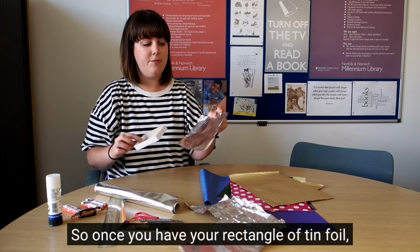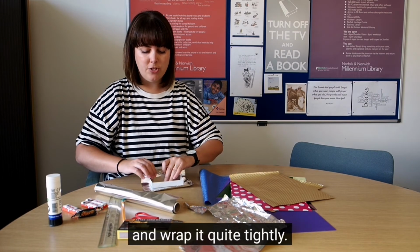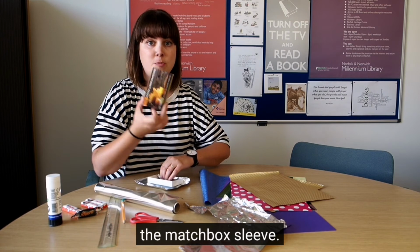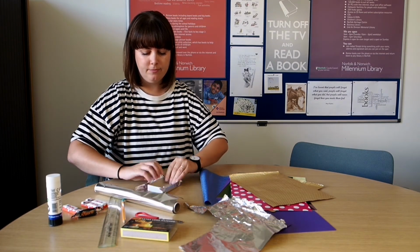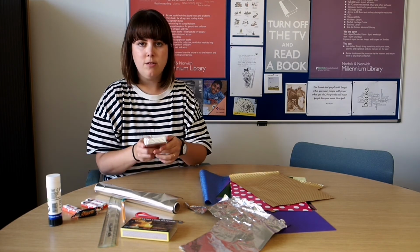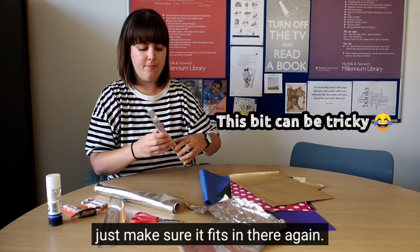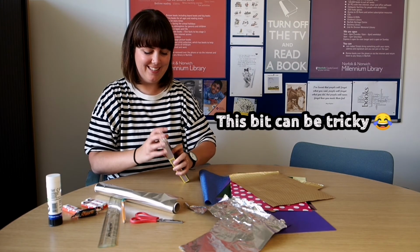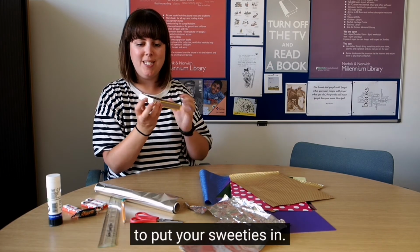So once you have your rectangle of tinfoil, pop your matchbox on top of it and wrap it quite tightly. So you want it to be able to fit back inside the matchbox sleeve. So wrap it quite tightly. So once you've done that, just make sure it fits in there again. There you go, and that's going to be your drawer to put your sweeties in.